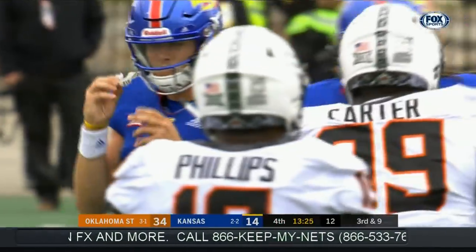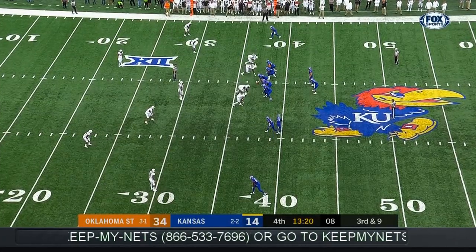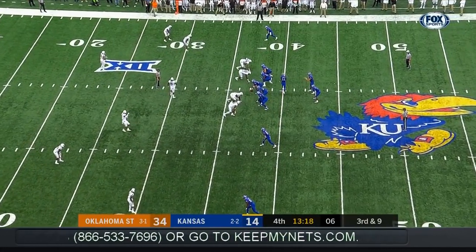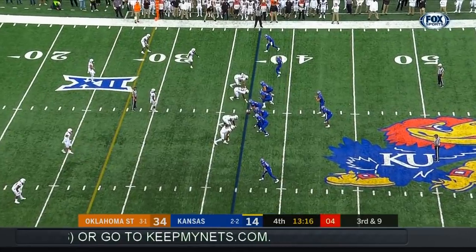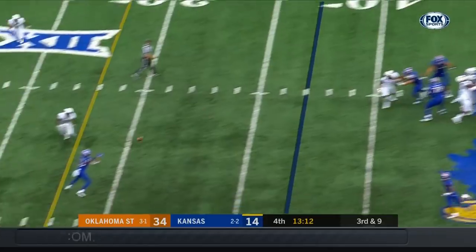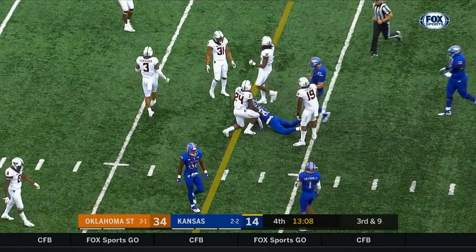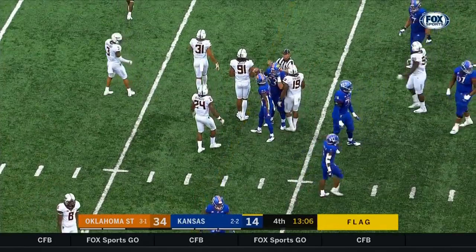Jarek Bernard is a freshman from Shreveport Evangel Christian. Had a 14-tackle game last week. He's already had a blocked punt this year, an interception, and he's forced a fumble as well. Third and nine, Kansas. Something they must convert. And it's a throw to Kwame Lassiter. He gave up some ground, and he won't pick it up.